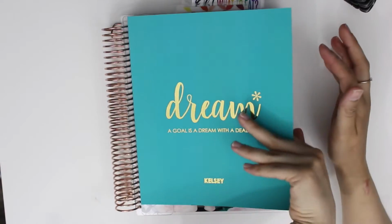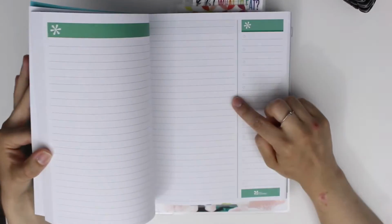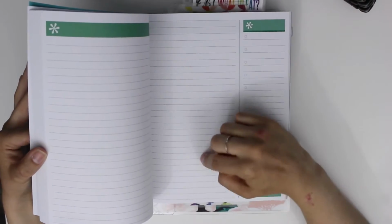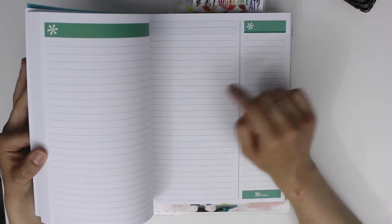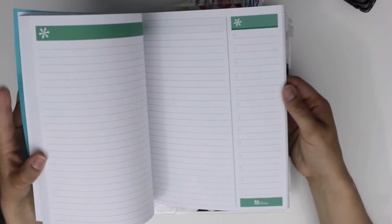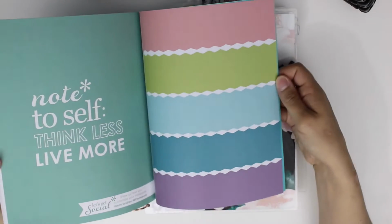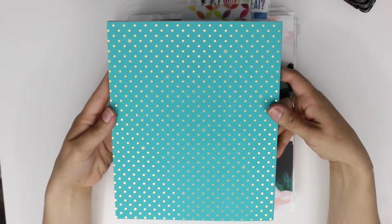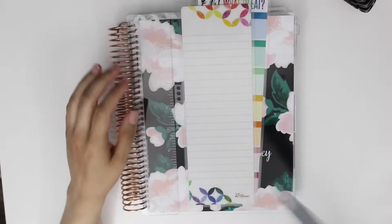So it's the same thing, same line. They do also have dot grid ones, so it's not the full lines, but just dots. But I just thought the lines were better for me. Stickers at the back. So pretty. So that's why I got that.